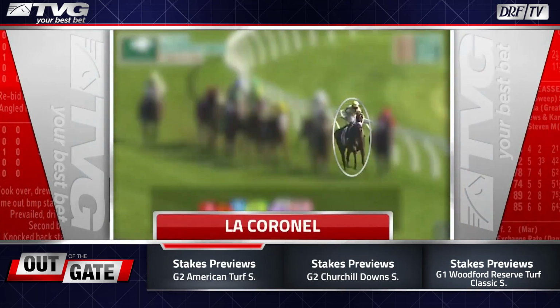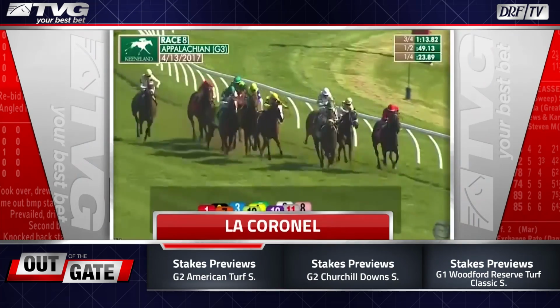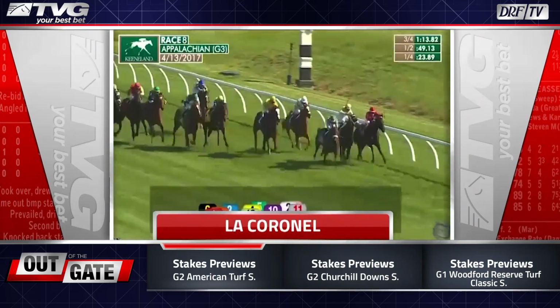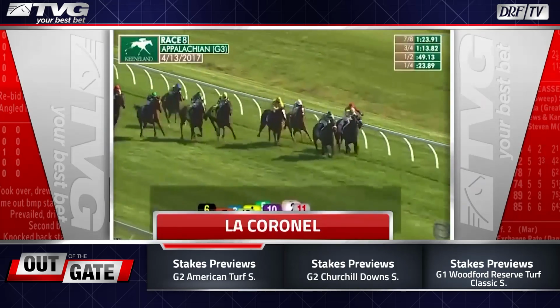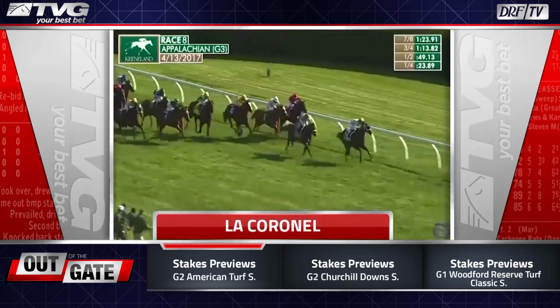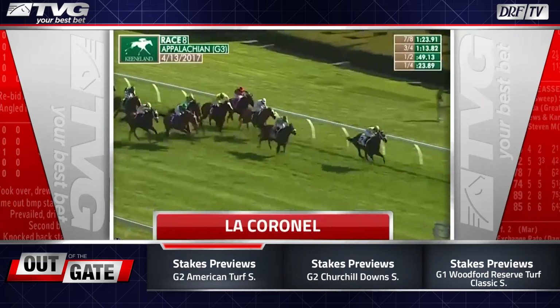She got a beautiful trip, and she just pounded these horses in the stretch. Yeah, she won this race a lot easier. I mean, I'm not surprised that she won. I'm surprised that she won it as easily as she did because I thought this was a good field on the way in. I mean, she's just way better than these horses, sprinting clear the last 16th of a mile or so. Nice performance for her.